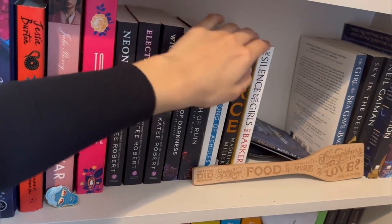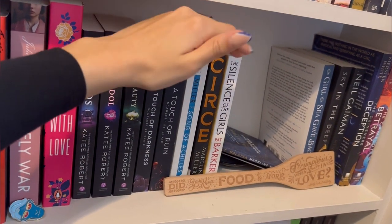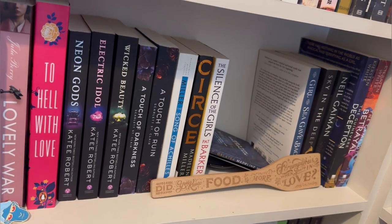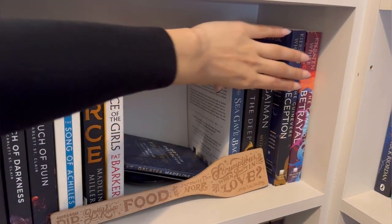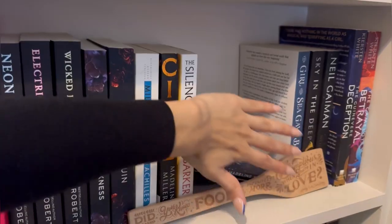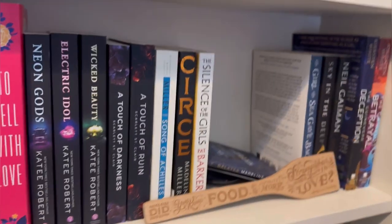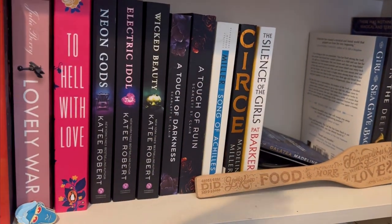I've got my Madeline Miller books, Pat Barker, Silence of the Girls. Guys, it's so bad. I own so many of these Greek mythology books and I just haven't read them yet. These books I've read, but in my other selection, oh my god, it's so bad. And then I've got some more Greek mythology and Arthurian legends just over here. Space is waiting for the rest of my Greek mythology books to go into it. So I'm so sorry, but there is space for books to go there. It just looks a little bit messy right now, but I need to fill it up.